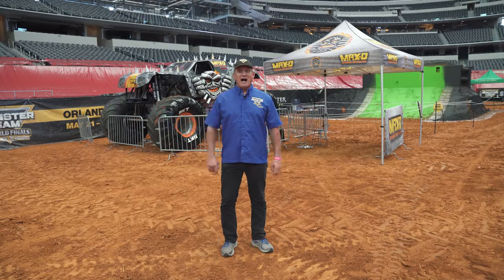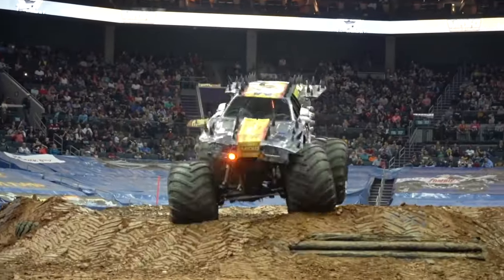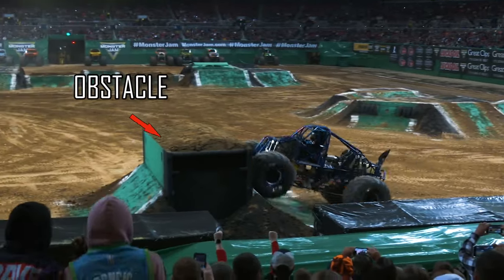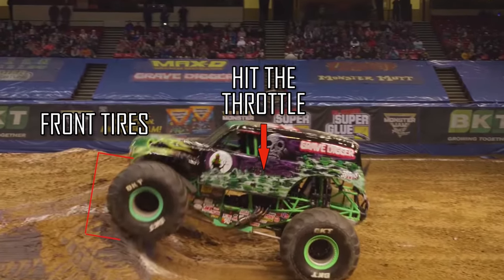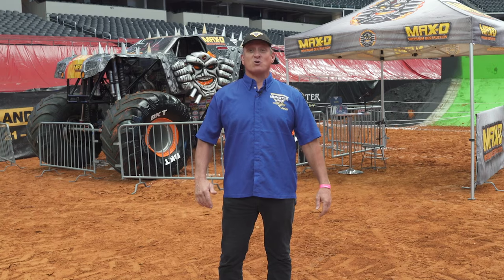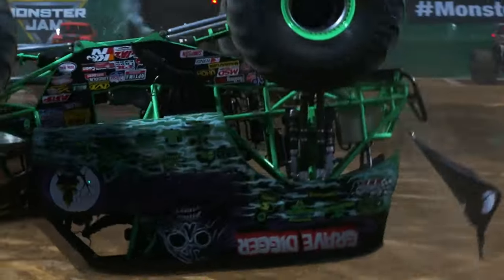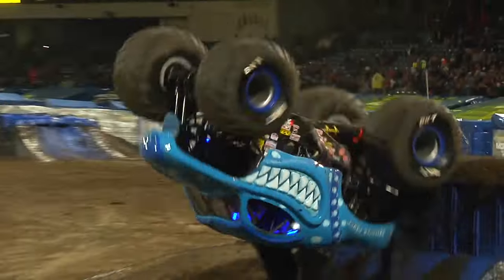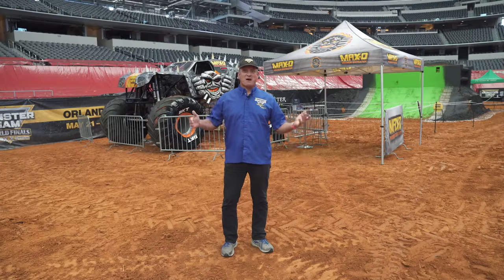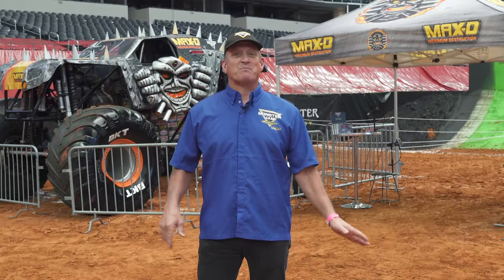Check it out. Hi, I'm Tom Mintz, the professor of Monster Jam University. Backflips can be the coolest part of a Monster Jam event. You want to have the perfect amount of speed to the obstacle. Get on the throttle when the front tires hit the obstacle. And then you follow through till the rear tires are all the way in the air. As you rotate around, you learn to give it more throttle or maybe apply the brakes early, depending on the amount of rotation. That makes a perfect backflip.